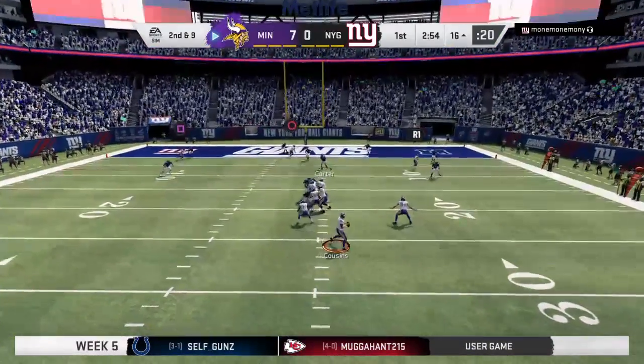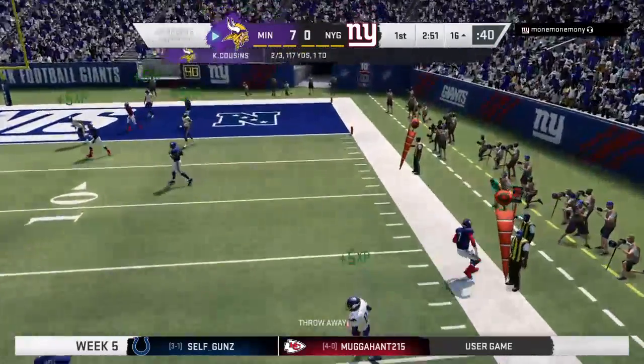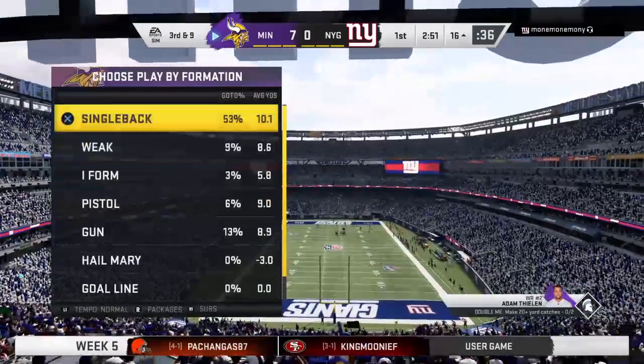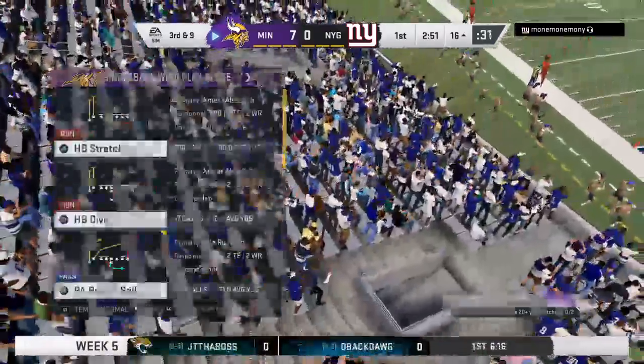On 2nd and 9, Cousins escaping the pressure right. And he just chucked that one out of bounds, out of everyone's reach. Maybe a wise call not to take a sack in this part of the field. It brings up 3rd down.